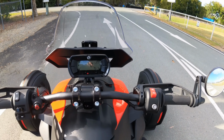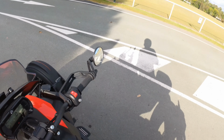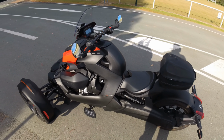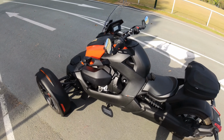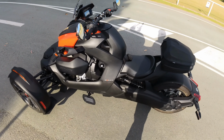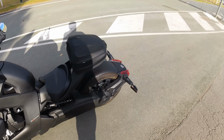Park brake on. That's what the beeping is. There we go. Alright, so I'll give you a quick look around the bike, guys. This is my wife's bike. This is a Ryker 600, a LAMS approved bike. Like I said, in Australia you have to have a LAMS bike. In Queensland here it's Transport and Main Roads. They have a list of all the approved motorbikes you can ride, and this is one of them. Being a 600, it's all legal, which is great.